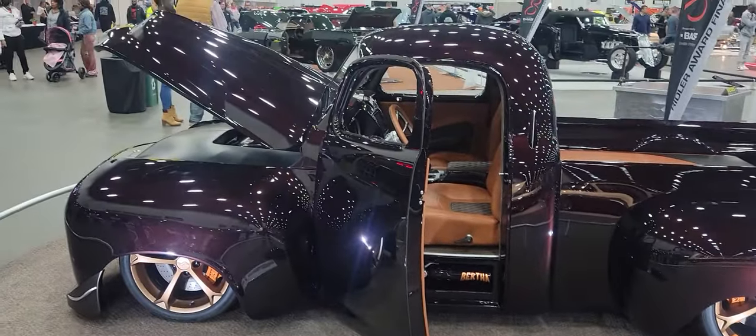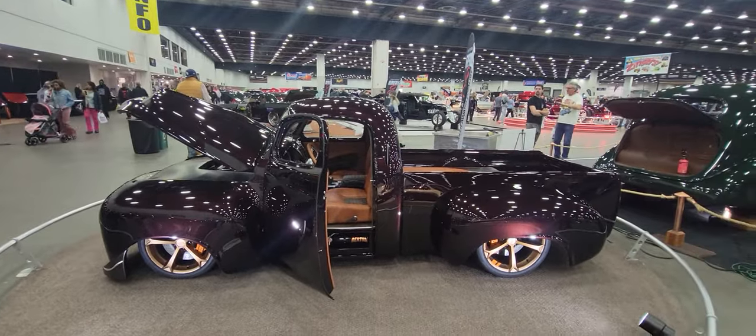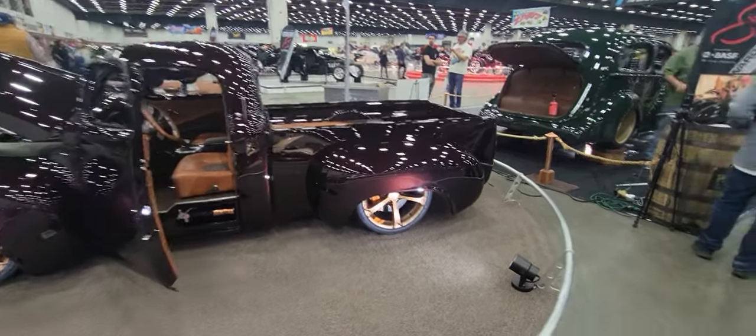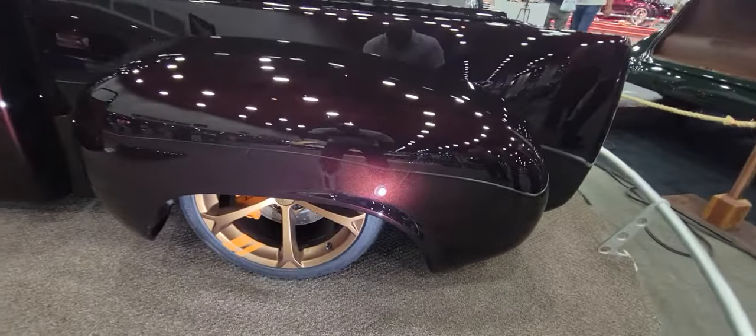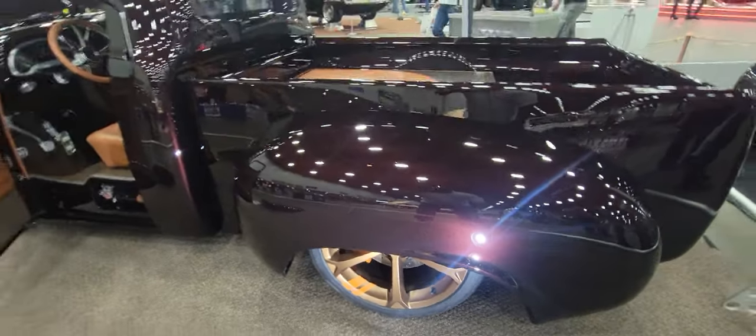Our next car is a 1951 Studebaker called Bertha. Check this thing out. It's a pickup truck that's been dropped, widened, and it's just sick. Let me get a closer look at the paint. It's almost like a burgundy.